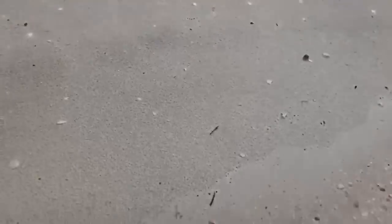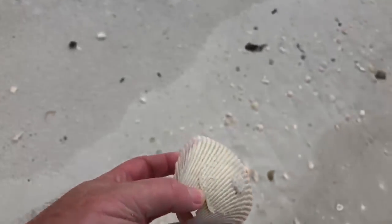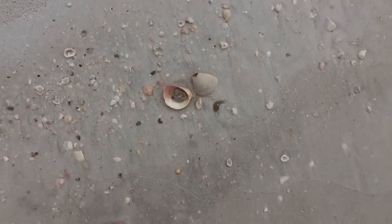Wow, two nice cockle shells. Two nice cockle shells for the shell tree over here. Maybe somebody will spot them and pick them up.